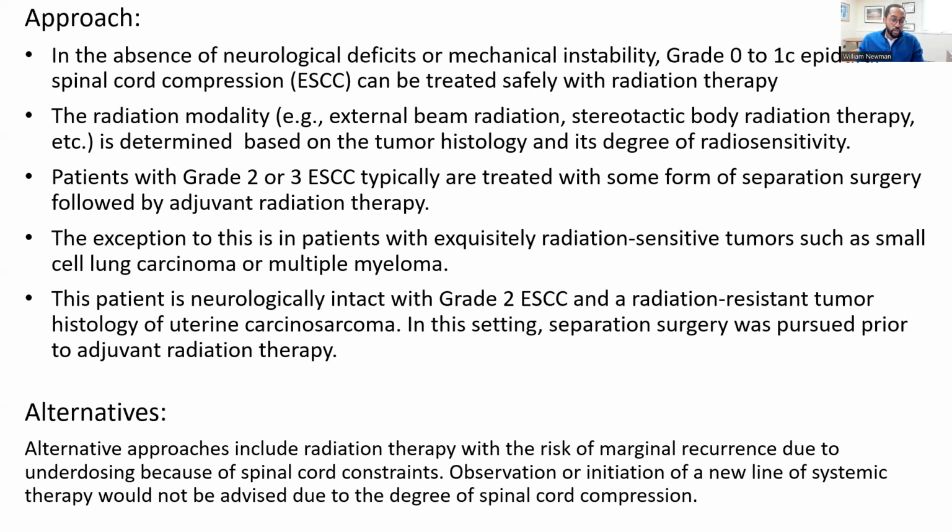And the initiation of a new line of systemic therapy, while it is something to consider in the post-operative setting, would not be advised due to the high degree of epidural spinal cord compression and the likelihood that it would take some time to initiate that therapy as well as to see the benefits of it, which could result in a neurological decline prior to seeing those benefits.